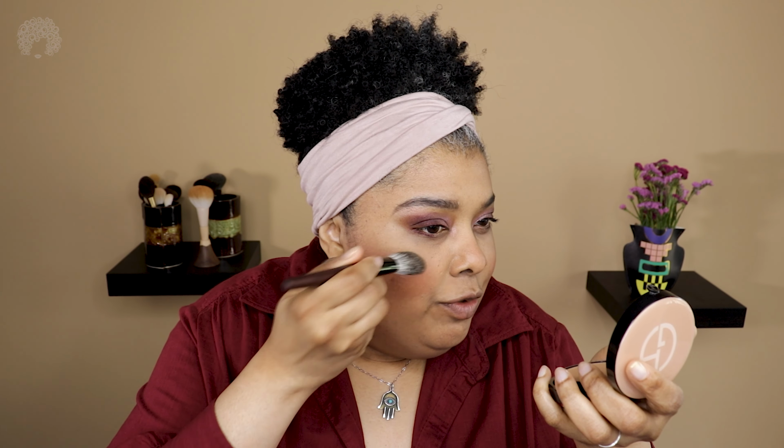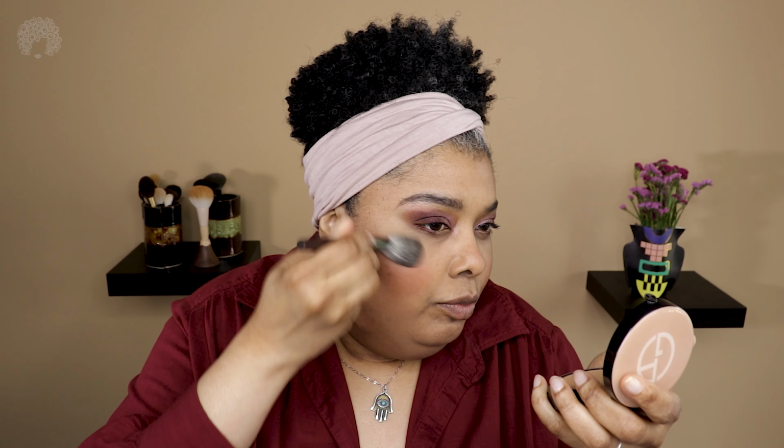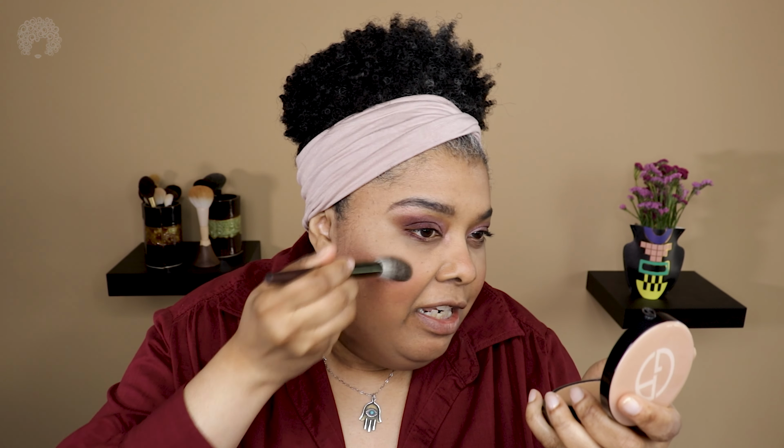highlighter yet, and I want to see how this is. I love this product, the Luminous Silk Glow Fusion Powder. I've never used it as a highlighter, so let's see how this goes. This melts right into my skin, so the swatch is probably hard for you to see, but I want to use it as a potential highlighter. There it is. Sophisticated, subtle. I love this as an all-over powder, which is what I was going to do.